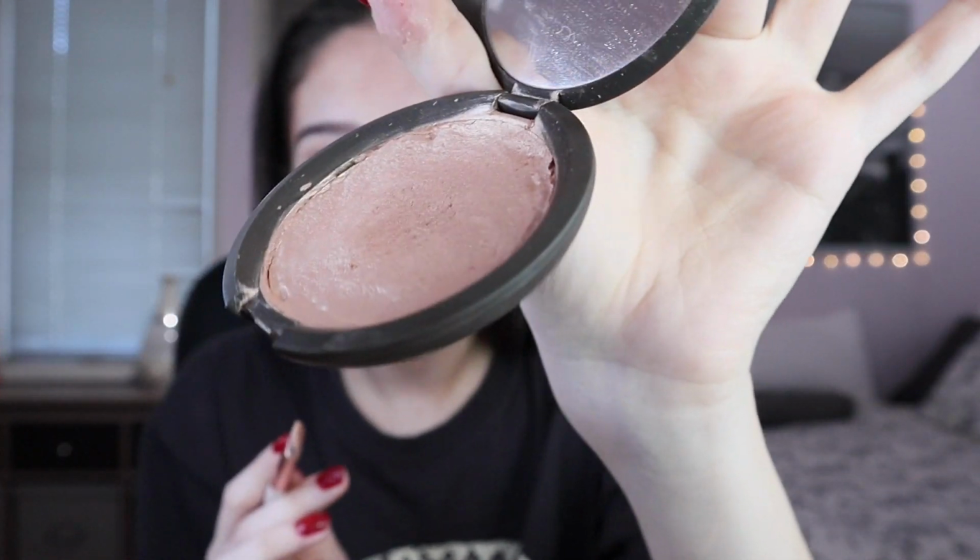Now I'm gonna take the Becca highlight because why not? This is in the color Opal. And it kind of broke a while ago, like really bad. It basically did what the pan from this did, but it didn't fall out. And so what I did was some hack to get it back together, and now it's intact again. Looks a little bit messy and not the way that it's supposed to, but better than it just not being intact anymore.